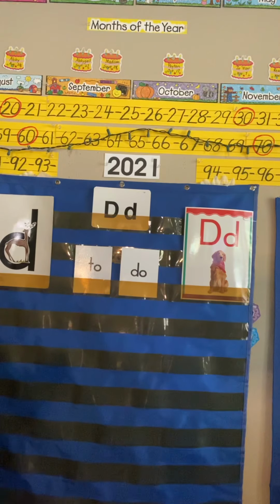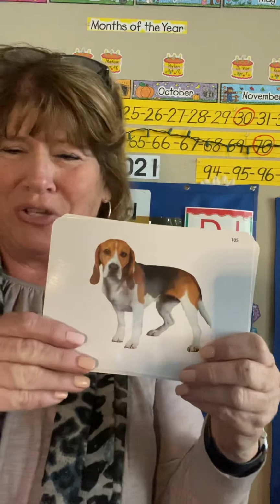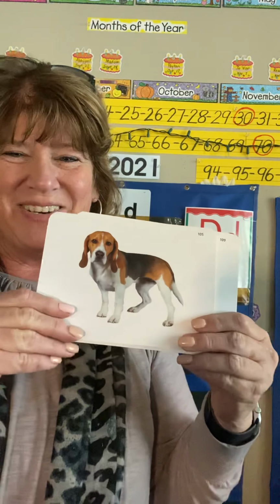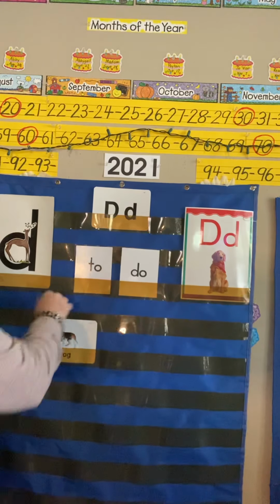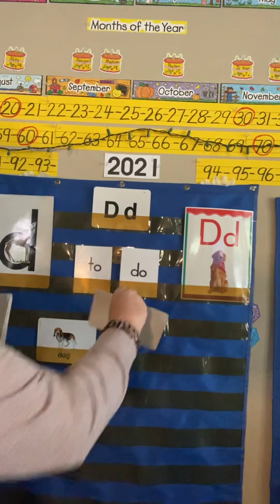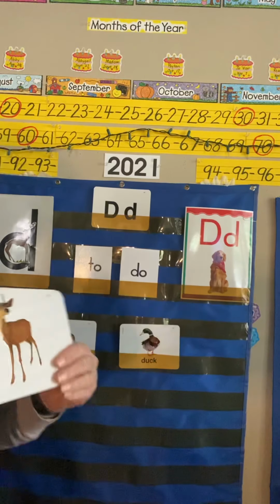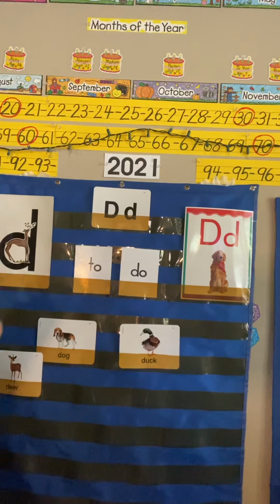And then I want to go ahead and put up the D cards. Isn't that just a cute little dog? We did these yesterday on Zoom, but I like to put them in the pocket chart so I can take a picture. Here's dog. Oh, I think I'll put that one there. Okay. And here's a duck. Duck right there. And then we have a deer. Maybe that's Dee Dee deer. I think this is a baby deer. Maybe that's Dee Dee deer's daughter.